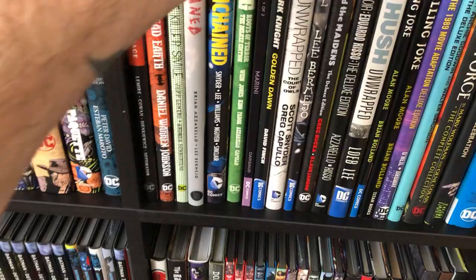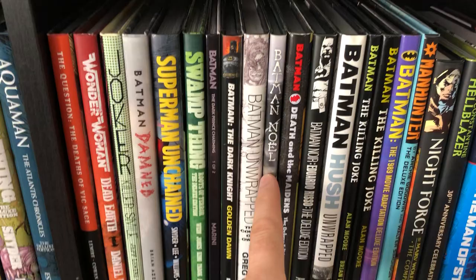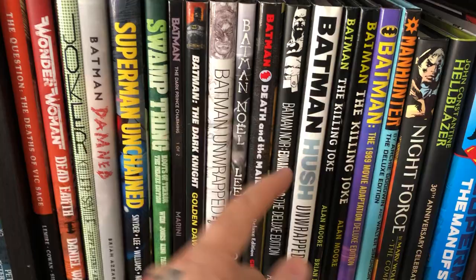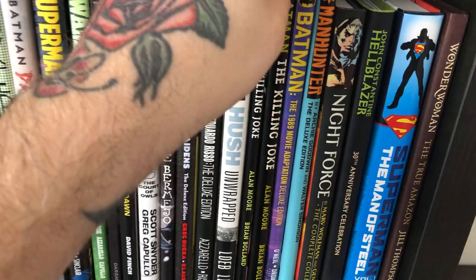Again, I got more Batman stuff, Dark Knight, Golden Dawn, Batman Unwrapped, the Court of Owls, Batman Noel, Batman Death and the Maidens. This is the Eduardo Risso Black and White Noir edition. Batman Hush Unwrapped. Killing Joke, two editions of that. Yeah, I had three, but I gave one away. Batman, the 1989 movie adaptation. I bought it when it came out.